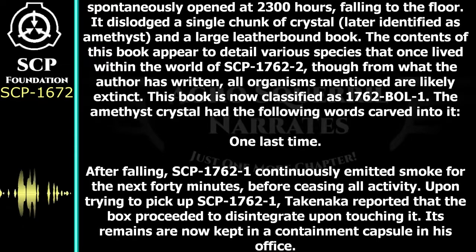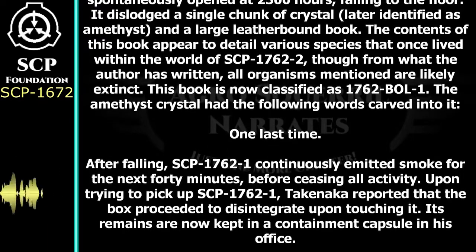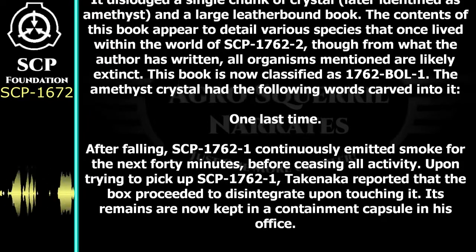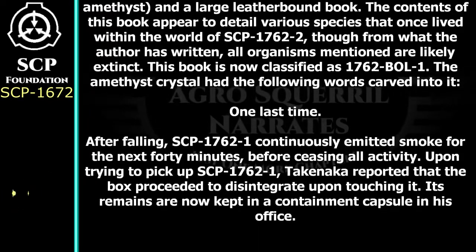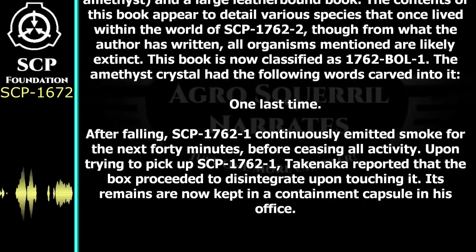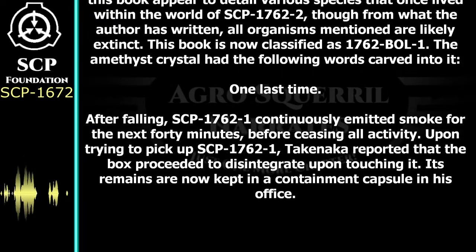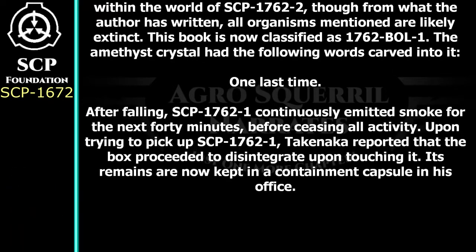After falling, SCP-1762-1 continuously emitted smoke for the next 40 minutes before ceasing all activity. Upon trying to pick up SCP-1762-1, Takanaka reported that the box proceeded to disintegrate upon touching it. Its remains are now kept in a containment capsule in his office.